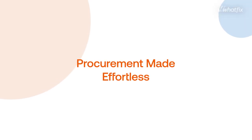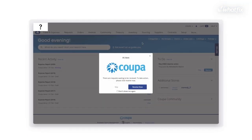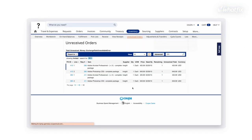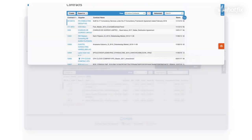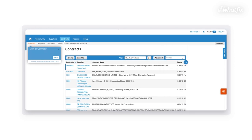Procurement made effortless. Whatfix's interactive walkthroughs provide real-time guidance right when you need it, crafting purchase orders with confidence. Whatfix helps you navigate Coupa's purchase order creation seamlessly.